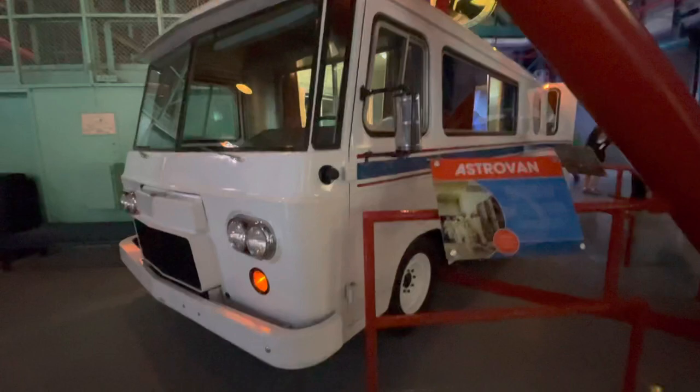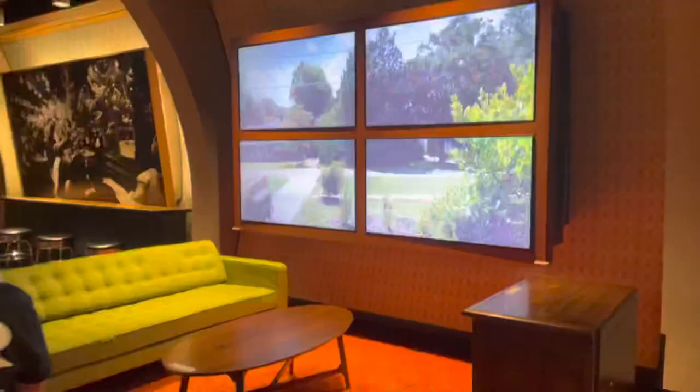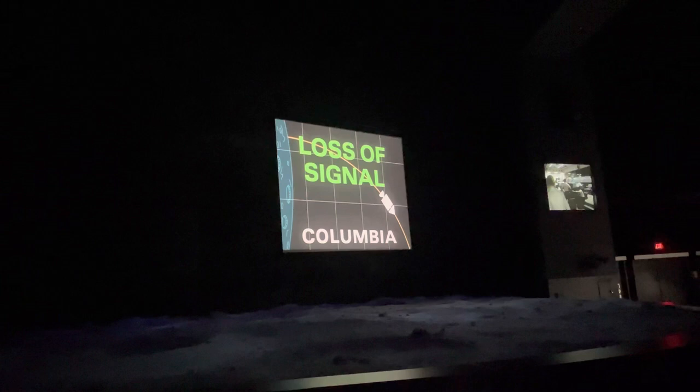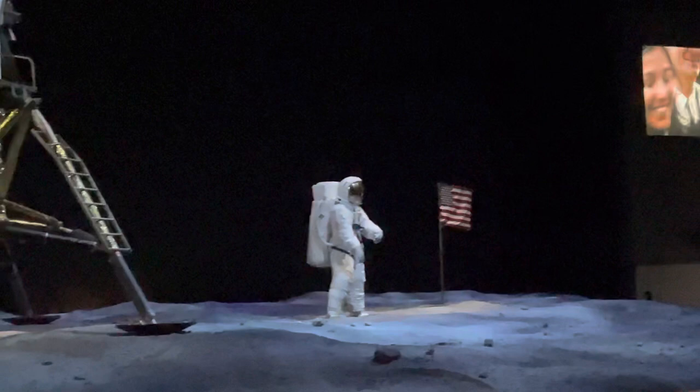This astro van was used to transport the astronauts to the launch pad. It was specially designed to allow the astronauts to fit in with their bulky suits. Check out this carpet and couch combination. Once you finish exploring the Apollo and Saturn V pavilion, then you exit through the gift store.